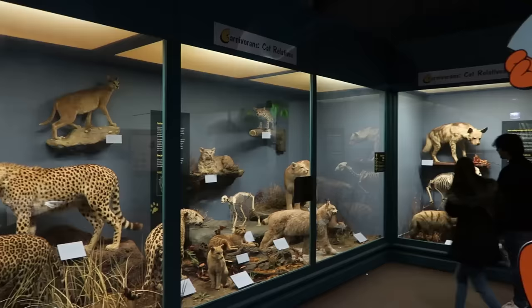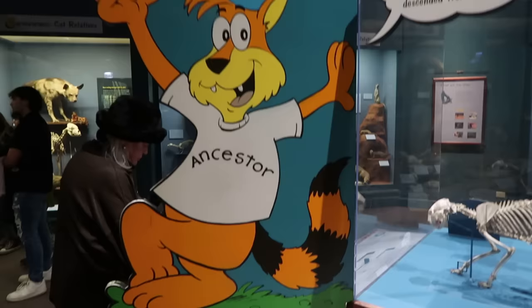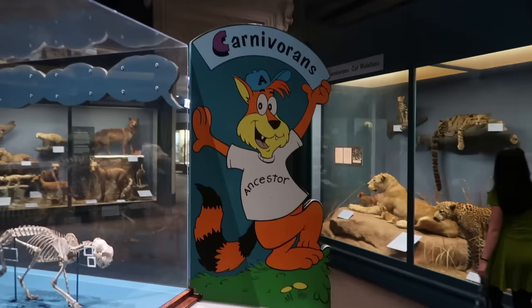This is the carnivore room, and this guy's name is Ancestor. And he says, would you believe every single animal in this room is descended from me? So this is the common ancestor right here. He looks kind of like a dog version of Garfield. So yeah, look at all the different animals here, all descending from this guy right here.